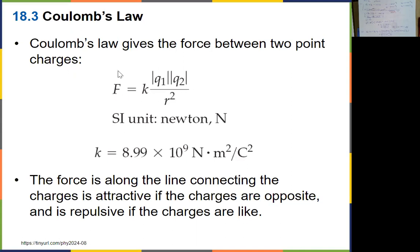All right, so that's the magnitude of the interaction force between the two charges, where K is equal to 8.99 times 10 to the 9th newtons times meter squared divided by Coulomb squared, okay? Now the force is in the line that is connecting the two charges. So if you have opposite charges, then you'll have attractive force. If you have like charges, the same charges, like positive to positive and negative to negative, then you'll have repulsive force.